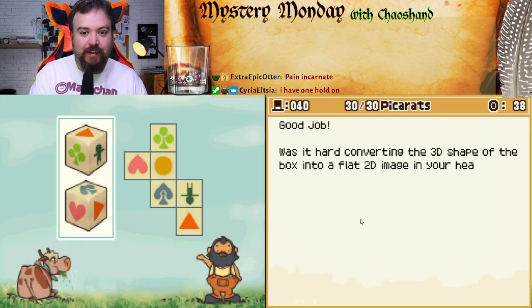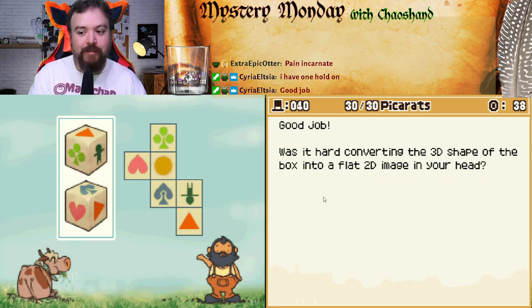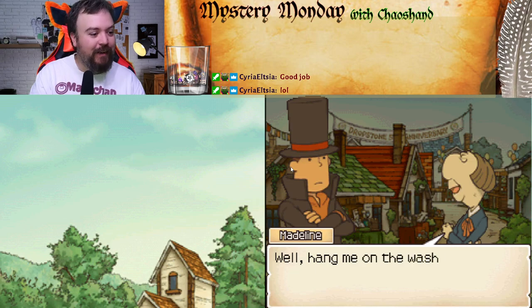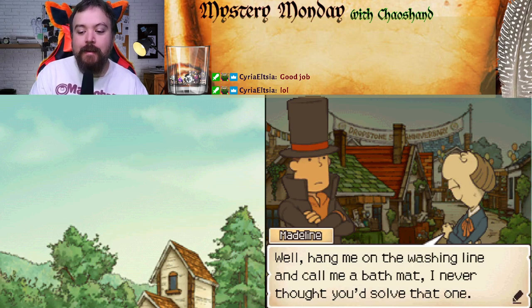Gentlemen, leaves no puzzle unsolved. Oh, jeez. Good job. Was it hard converting the 3D shape of the box? Yeah, it was, you dumb bastard. It hurts my head. This is the spinning. Well, hang me on the washing line and call me a bath mat. I never thought you'd solve that one.